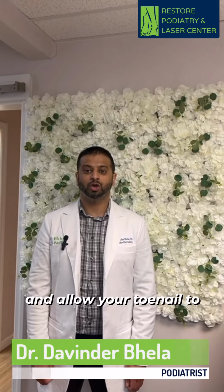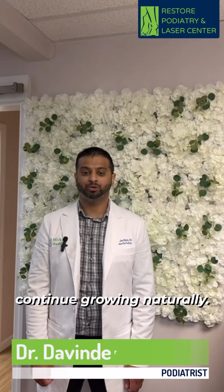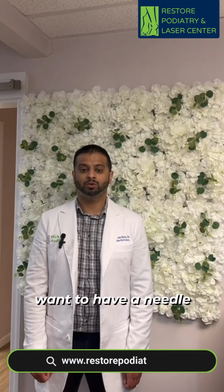When your toenail has finally grown properly, we will remove the Onyfix composite material and allow your toenail to continue growing naturally. This is the perfect option for people who don't want to have a needle or injection or part of the nail removed. We don't do any of that with Onyfix treatment. This is a painless treatment. There is no downtime. You can go back to your daily activities.